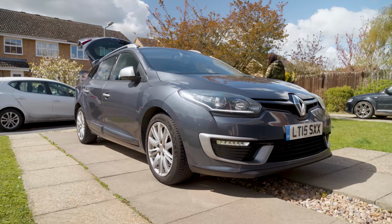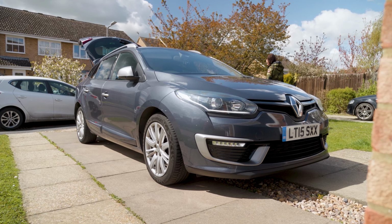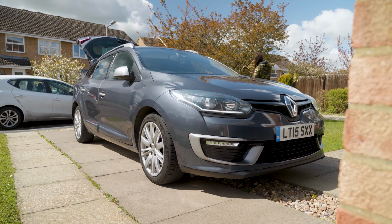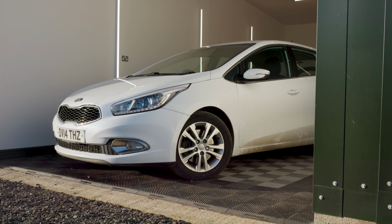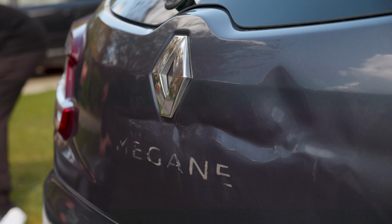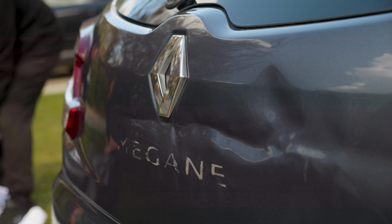Welcome back to SYNETIQ SOS. Now today it's the turn of Laura with her Renault Megane estate. Normally you'd see me carrying the part to this job, but unfortunately this tailgate is just a little bit too big for me. Now we've managed to pop it into my mum's car, which we previously fixed on this series. So we've come here today to find out the story about what happened to this car. And somebody tells me that it might not have actually been Laura's fault.